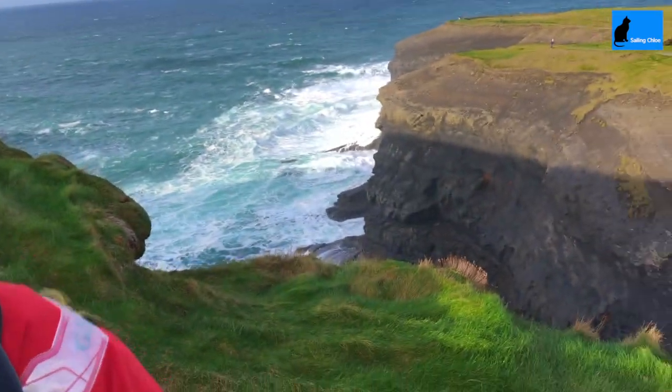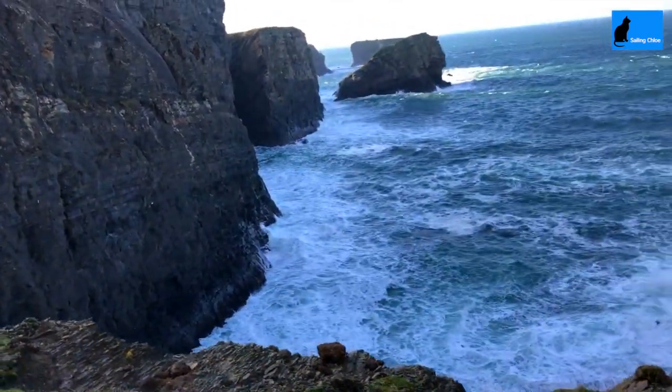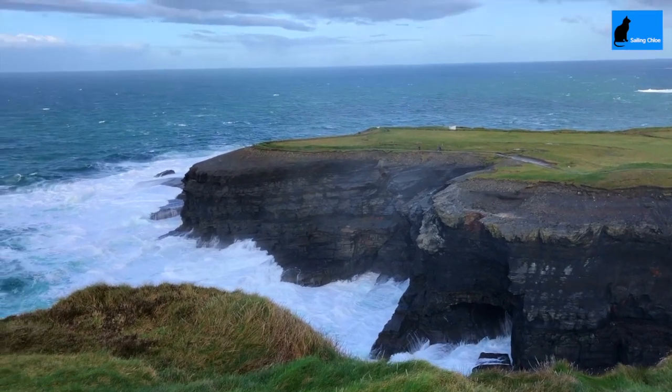It's a good thing that the wind is blowing us away from the cliffs, because last week we heard that somebody got blown into the sea off the cliffs. The cliff range runs about 8 miles long, and at its highest point is about 700 feet high.